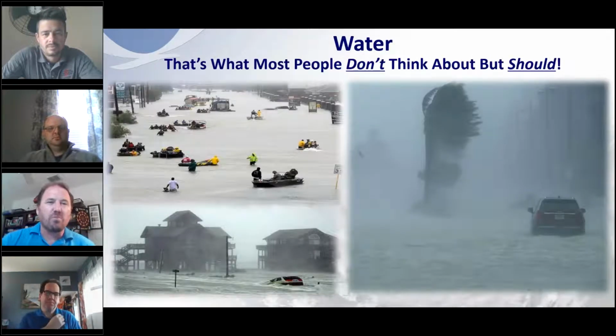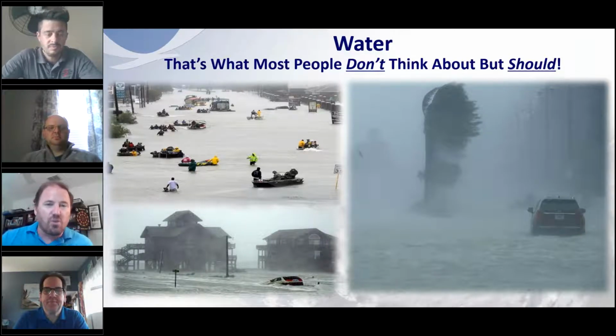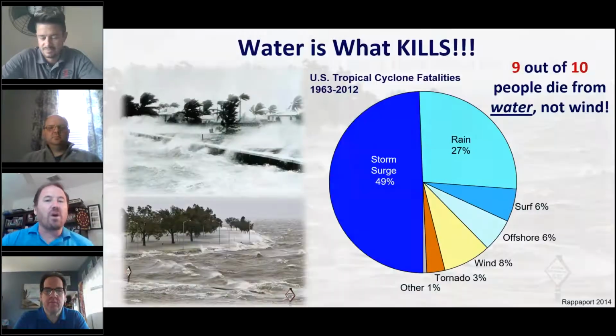But water is what most people don't think about, but really should. The top left-hand corner picture here is showing water rescues from folks that are stranded due to floodwaters from rain. Robbie touched base about a lot of these hazards. The bottom left-hand picture is the water moving inland from the coast due to storm surge, and I'm going to describe that a little bit more in a minute. Yes, water is what kills.